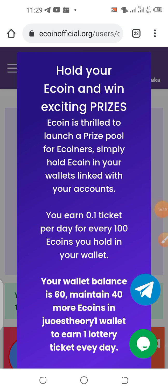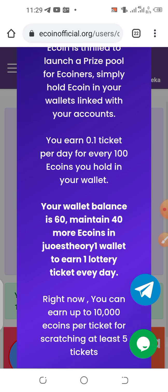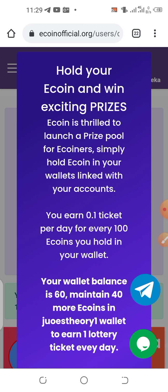So I just log into my Ecoin account, and anytime you log in, you always see this notification giving you new information. Hold your Ecoin and win exciting prizes. All these are promos.